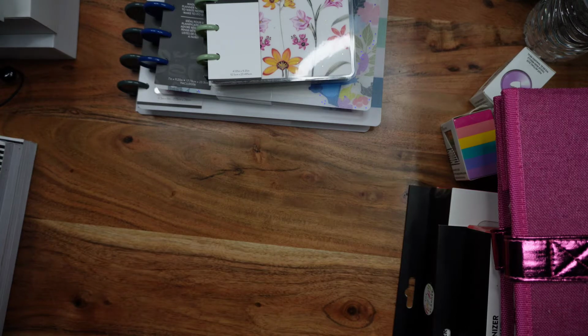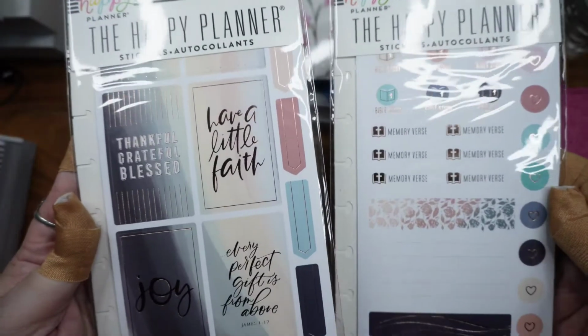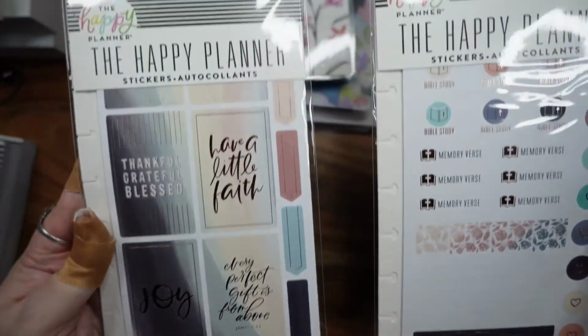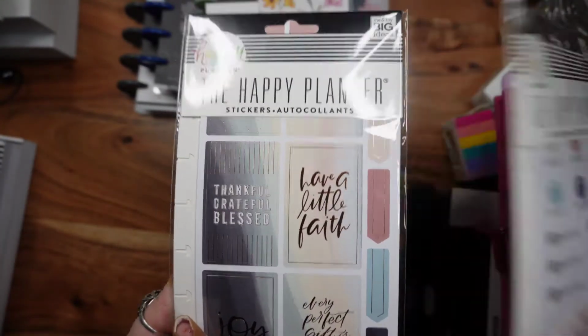Let's put these over here. So I pretty much just grabbed some things I didn't have, a lot of my favorite things, stuff like that. So these are two of my favorite Faith sticker sets. They're just a little punch to go in your planner. They're from, I don't know, maybe 2020.